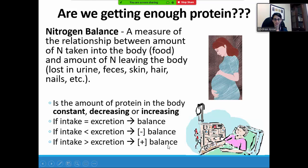Now, with respect to positive nitrogen balance, this is a figure that I have on the slide. A woman that is pregnant is in positive nitrogen balance because she is growing a fetus inside of her, and that fetus is taking protein. So there are other ways in which one would be in positive nitrogen balance. As I've said here, pregnancy is certainly one. You're retaining more protein in the form of the fetus to meet the needs of the fetus than you are excreting. Bodybuilding. So if you're putting on lean muscle mass, then you're in a state of positive nitrogen balance.